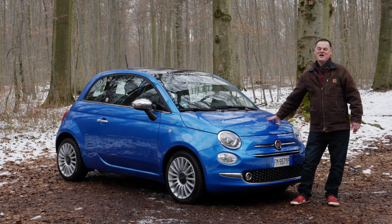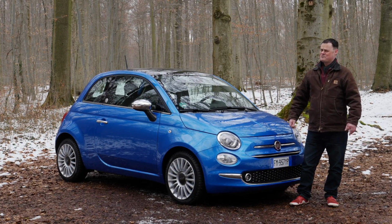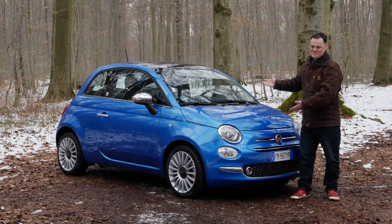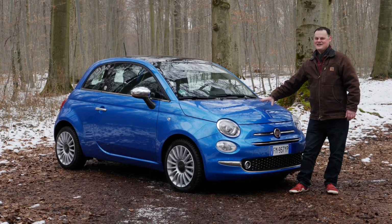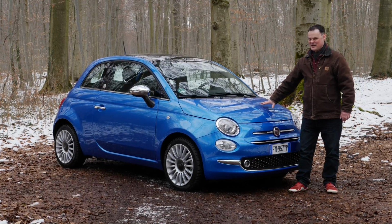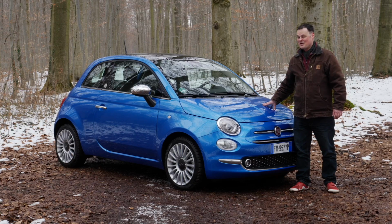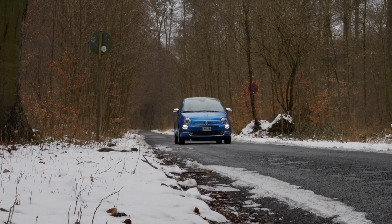Now existing in various different forms with a nice wide range of engines, Fiat are looking for new ways to innovate. Enter the Mirror. Well, this is the latest, most up-to-date technological Fiat 500 you can buy. But is it worth the money? Let's find out.